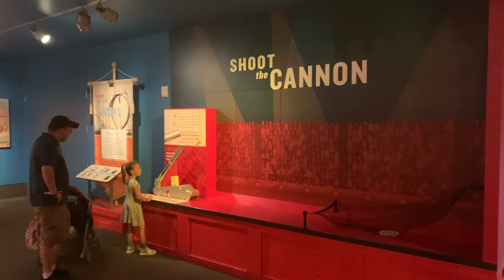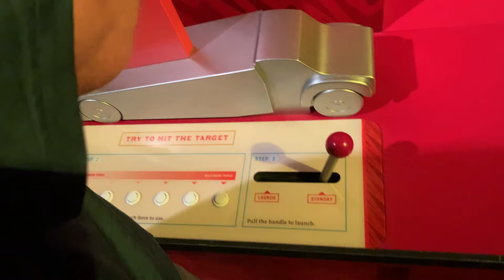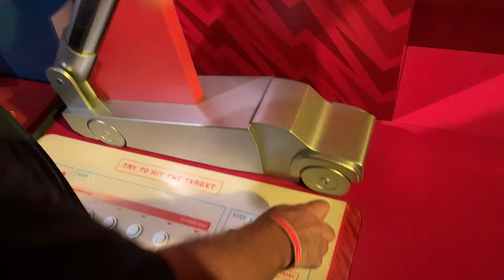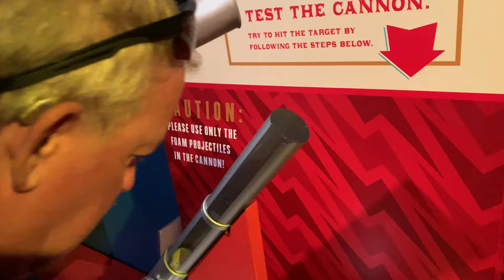Shoot the cannon. We're gonna give the cannon a test, see if we can land it in the little netting there. All right, you can give it a shot. Let's see. What's it say? Select a button to choose how much force you want to use. Let's use maximum force. Reset. Step one, insert a foam. Step two, select a button. Try to hit the target. Oh, that was sweet. Nice work.